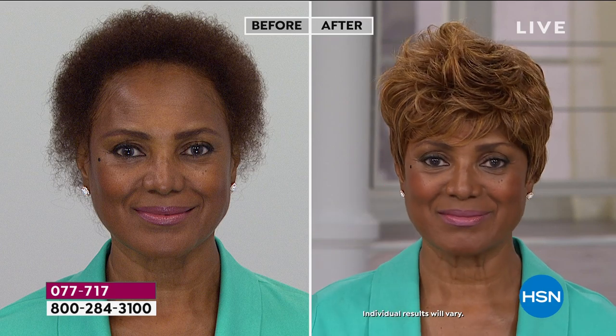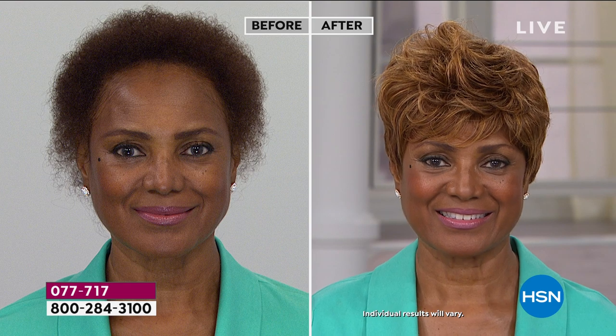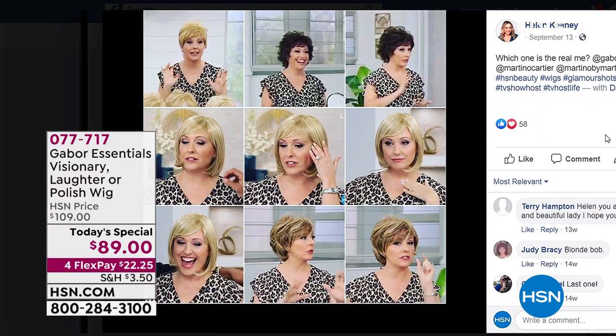This is Polish in the red. Polish, correct, in medium red. It looks so amazing. You know, putting a wig on really changes you. On my Facebook page, I put on a whole bunch of different Gabor wigs, and I got so many comments.